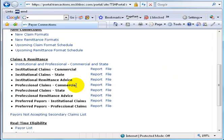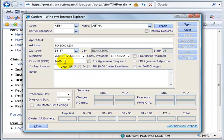Now, we talked about the commercial and state professional claims report. Basically, that's all you need, right? Well, I'm going to go off track just a little bit here, and the only other report I think is really important is your institutional and professional commercial and state report. The reason I refer you to this is because remember earlier how I told you never to look on the back of the patient's insurance card and pull the CPID number off of that and put it in this field, because it's always going to be wrong, because that's not McKesson. We actually have to look at McKesson reports.